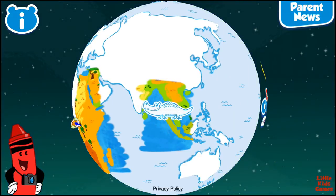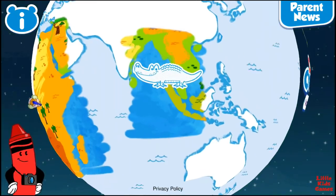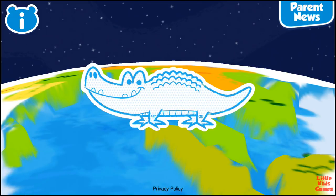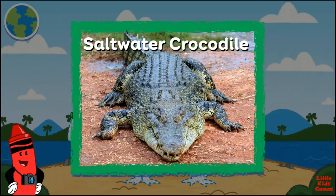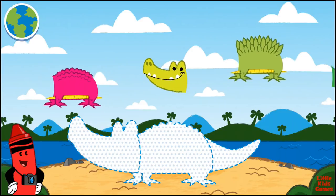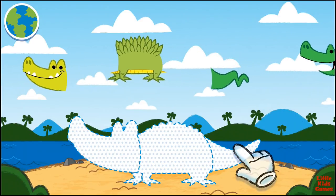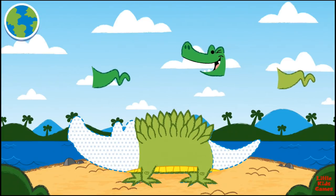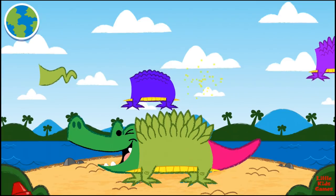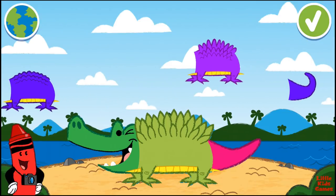Touch the saltwater crocodile, if you dare, and play a fun game. Saltwater crocodile. Saltwater crocodiles, or salties as they're called in Australia, are the largest reptiles in the world. Use your imagination to mix and match this animal's body parts. When you're happy with your creation, tap the green button.